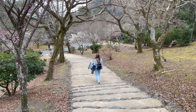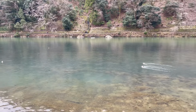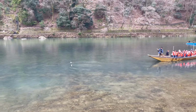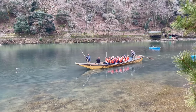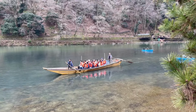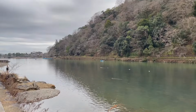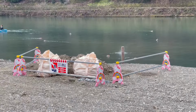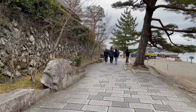After that, we walked down this pretty path towards town and just slowly made our way over to the monkey park. And we walked along this river, which was really pretty. It was super blue. We came across these Hello Kitty construction cones, which I thought was really funny. I feel like that's the kind of thing that you would definitely only see in Japan.